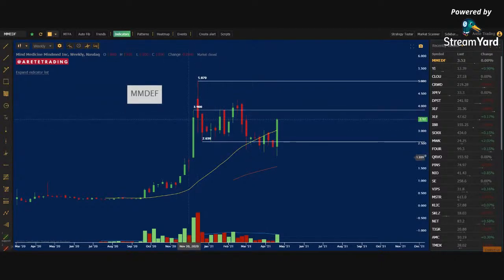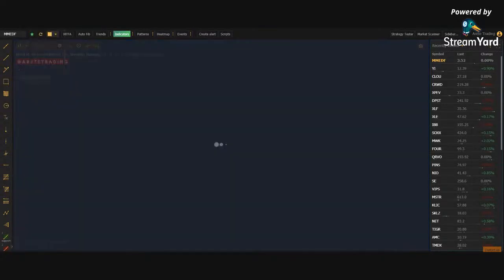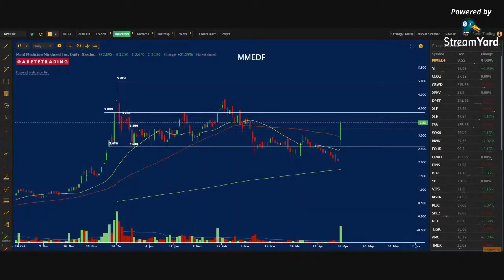There's really very little resistance to get you up to this level, right? This $4 level. And then I think that you could rally and get to that 5. This is pretty substantial, this move, blowing through that weekly moving average. And look how your volume is picking up on that as well. So that's definitely one that I would consider. So let's keep going here.